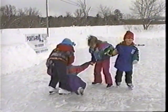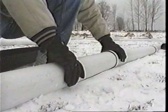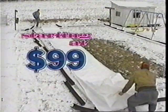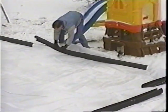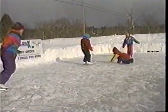No more waiting for ice time. Now every family can enjoy skating in their own backyard with Porter Rinks, a rugged, easy-to-install ice skating rink. Starting at just $99, Porter Rinks is available in 6 different sizes, from 10 by 10 for kids to 85 by 200 for schools and municipalities.